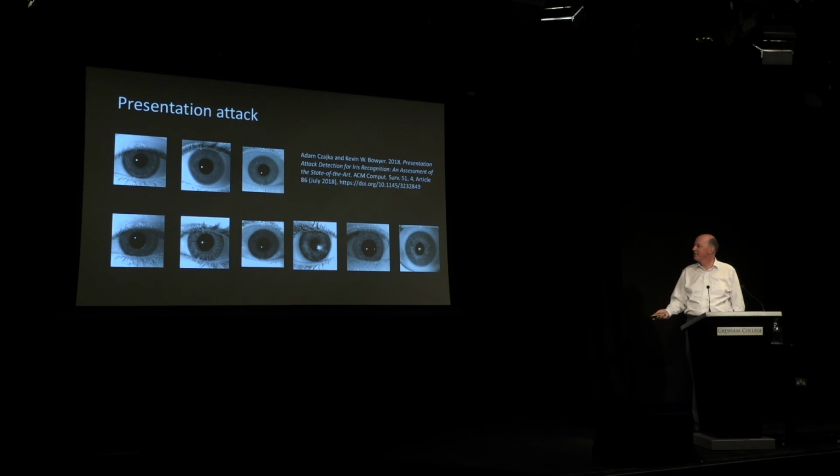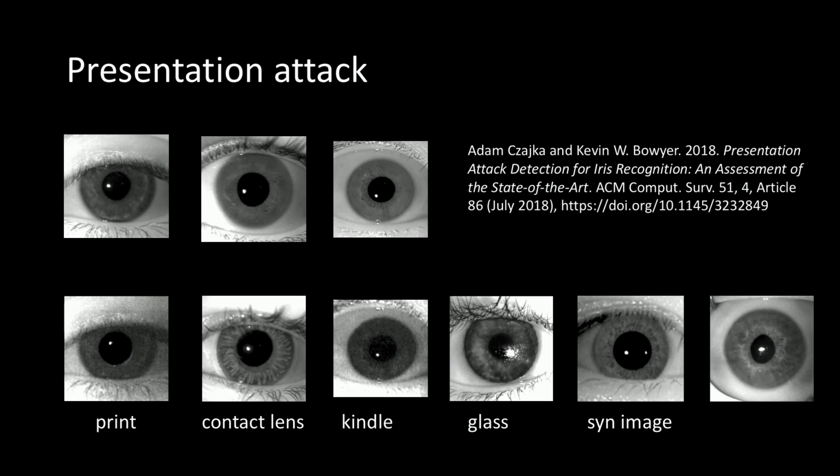And these are attempts to spoof them. This is a classic print attack, where I printed a picture of an iris and held it up. This is a contact lens. This is somebody holding up a Kindle with the iris on. This is a glass eye. This is a synthesized image where we've CGI'd an iris on it. And this is a dead person. Sorry about that, it was a bit grisly.